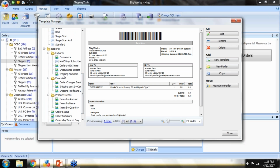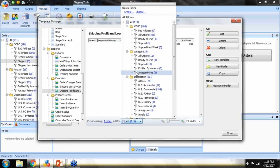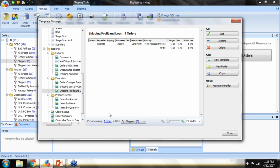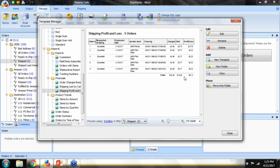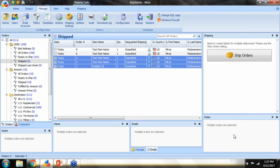For example, one of my favorite reports built into ShipWorks is the shipping profit and loss. If I look at my shipped orders, and let's say I look at all 5 of my shipped orders from today, I can see that I charged $24.95 in shipping, I paid $16.83, so I'm ahead $8.12. Those are all reports that are built out of HTML and XSLT, so they can be customized and built from the ground up.